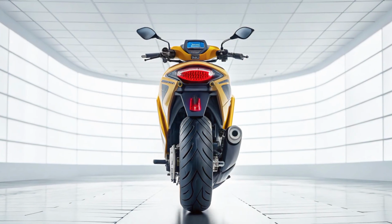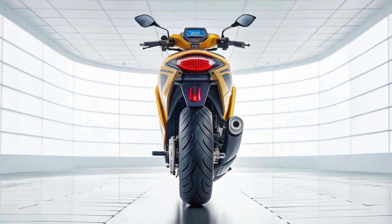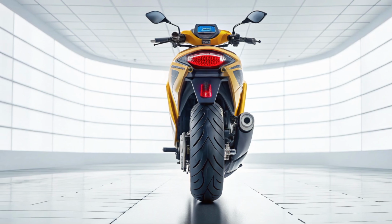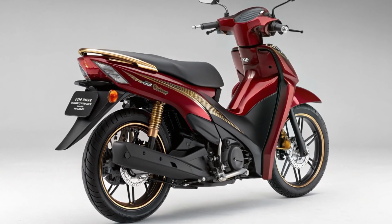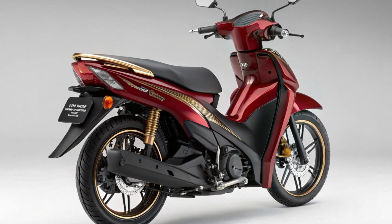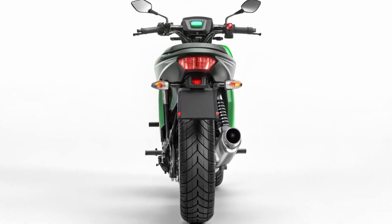The Wave 125i takes it up a notch with a 124.9cc engine, giving riders more torque and quicker acceleration without sacrificing the fuel efficiency Honda is known for. Both models have engines that are extremely low maintenance and offer long-term reliability, often lasting over a decade with just basic care. For anyone looking for a workhorse that starts every morning without complaint, the Wave fits the bill.